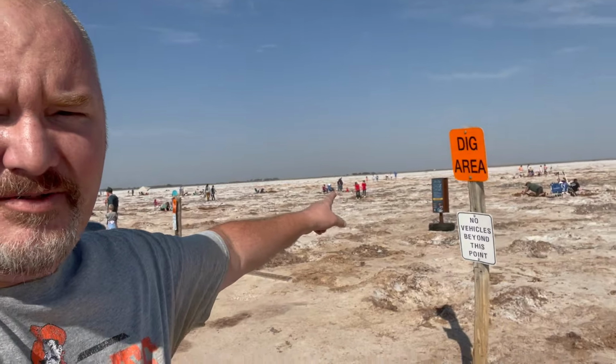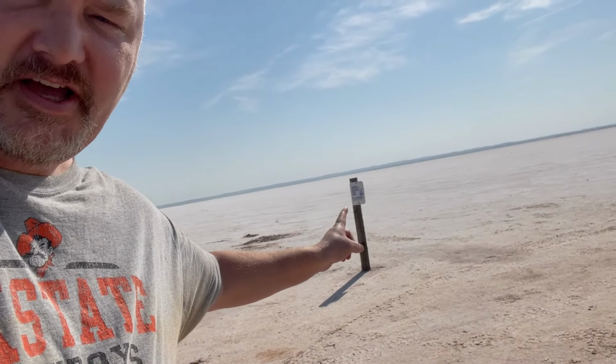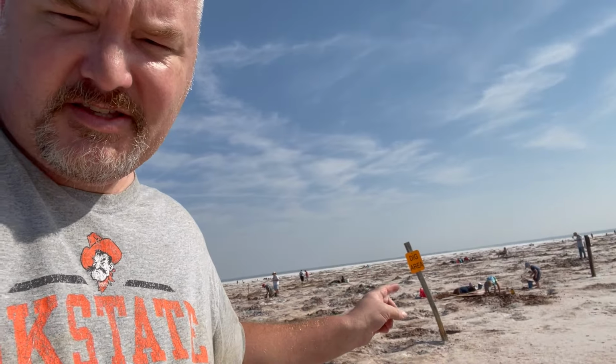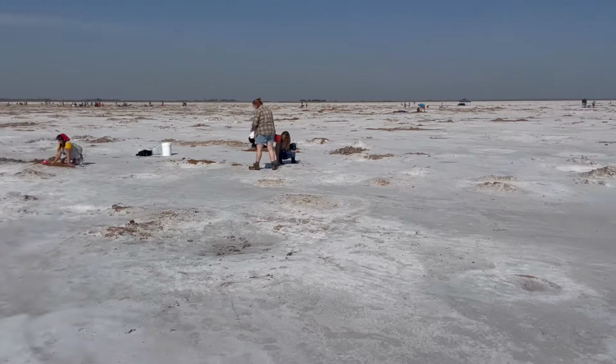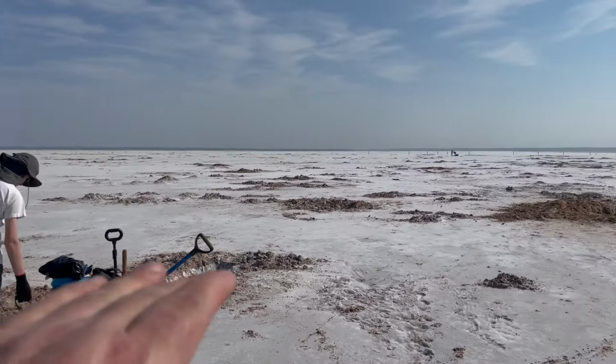They'll have all the areas sectioned off where you can dig and where not to dig. So they'll have signs posted: no digging beyond this point, and right next door is the digging area. It's the surface of the moon right here. Really, really cool stuff. So a quick overview of the digging area out here.